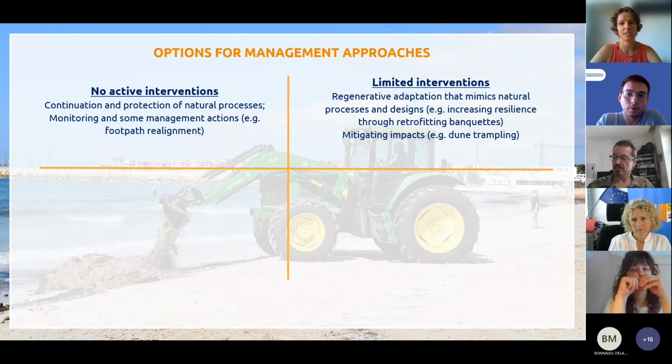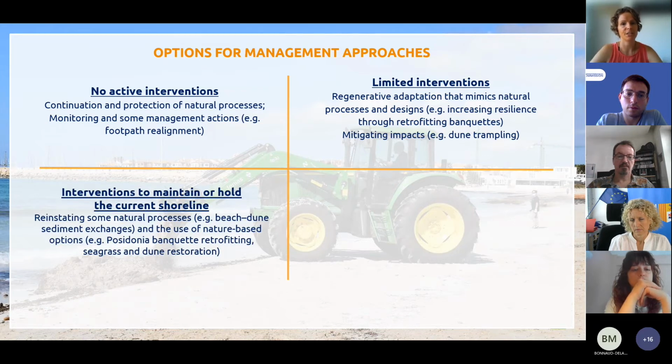The second includes limited interventions. So these are regenerative actions that mimic natural processes, such as increasing resilience through retrofitting banquettes or mitigating the impacts, for example, of dune trampling by visitors. The third are interventions to maintain or hold the current shoreline. So these include reinstating natural processes, for example, sediment exchanges in the beach dune system, particularly in areas that have suffered from erosion, or the use of nature-based options such as Posidonia banquette retrofitting or seagrass and dune restoration. So again, taking into consideration this holistic approach from the land to the sea.